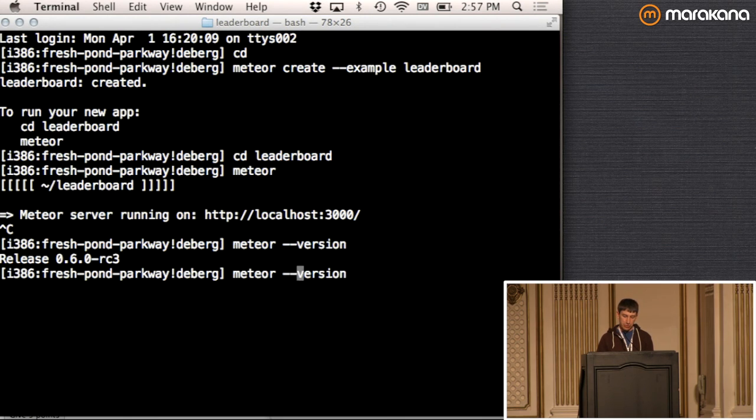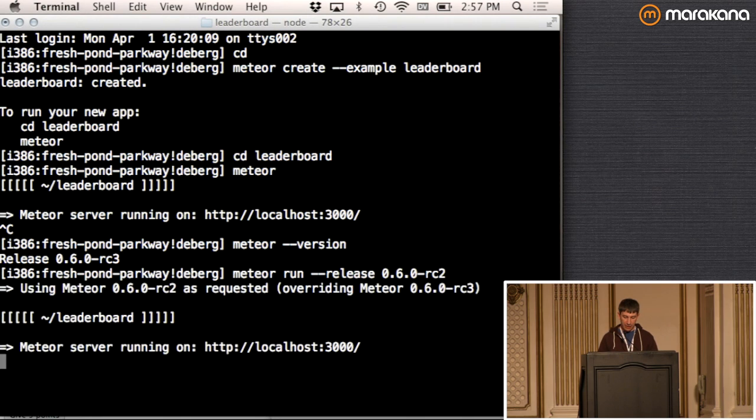So I can do meteor --release, and I believe there's an RC2, for example. And I'm now running the same application against an older copy of Meteor. And I haven't changed the configuration of the app. The app is still built against 0.6.0 RC3 because that's the version I had on my laptop when I created the app. But I'm temporarily running against an older release just to see if it behaves the same.